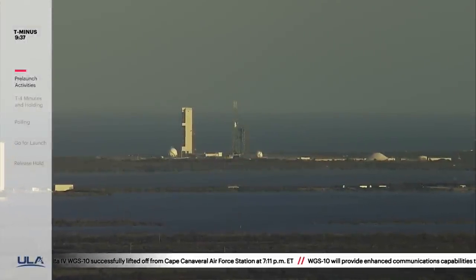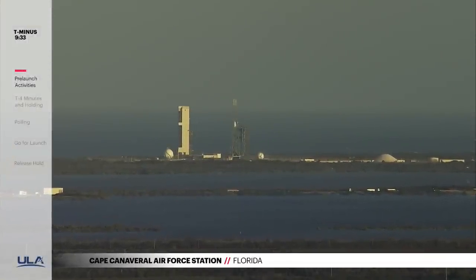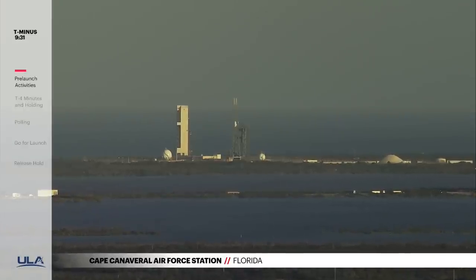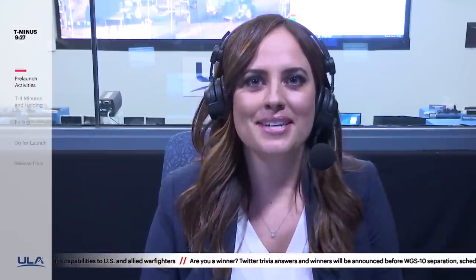At Space Launch Complex 37, a Delta IV rocket is fueled and ready to launch the WGS-10 mission for the United States Air Force. Good evening and welcome to Cape Canaveral Air Force Station in Florida. I'm Andrea Lenhoff. I'm a systems engineer on the Vulcan Centaur development program. The launch team is not currently working any issues and we're proceeding towards liftoff at 7:11 p.m.